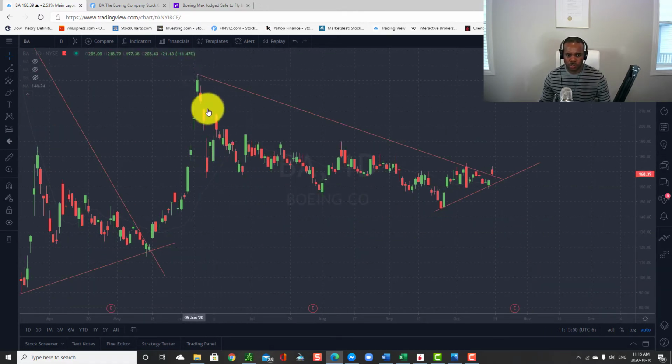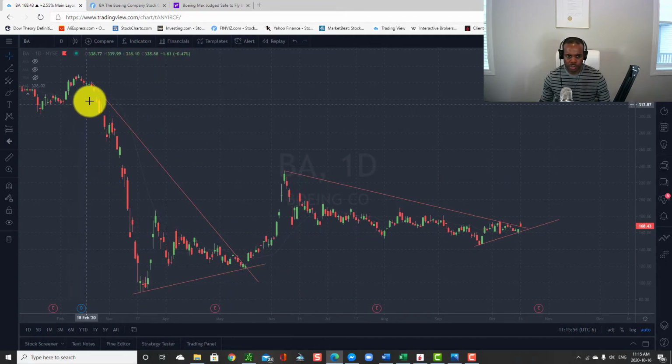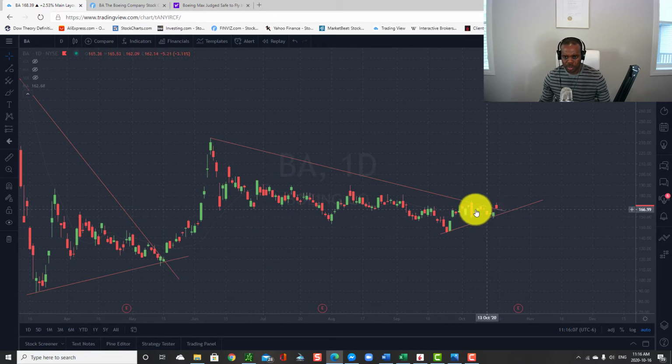So look, this is one of the charts. As you guys know, I trade mostly wedges. I like to trade wedges. Look here, guys, see one wedge. The stock usually breaks out heavily just outside of the wedge. So obviously I traded this stock right at this breakout point. And then we have another wedge forming here.